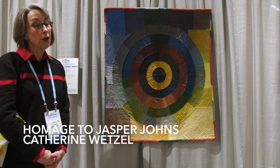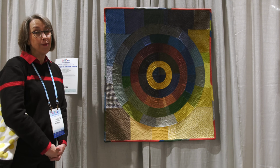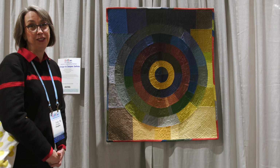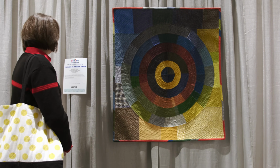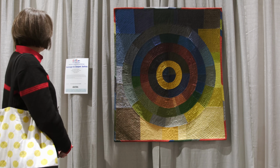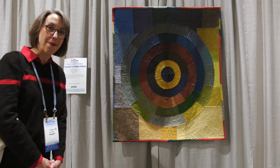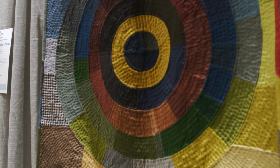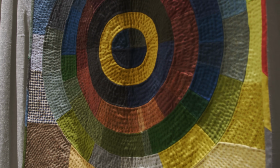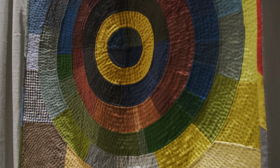So it's not going to surprise you that I love this quilt when I tell you that the fabric came from a reclamation of landfill fabric. Using materials retrieved from a landfill diversion giveaway, this quilt is made from a limited batch of upholstery fabric samples. She says the circular form recalls the target paintings of Jasper Johns. So the title of this is Homage to Jasper Johns by Catherine Wetzel from Chicago.